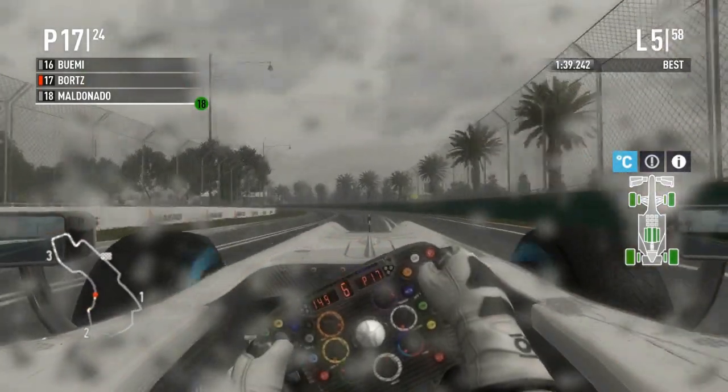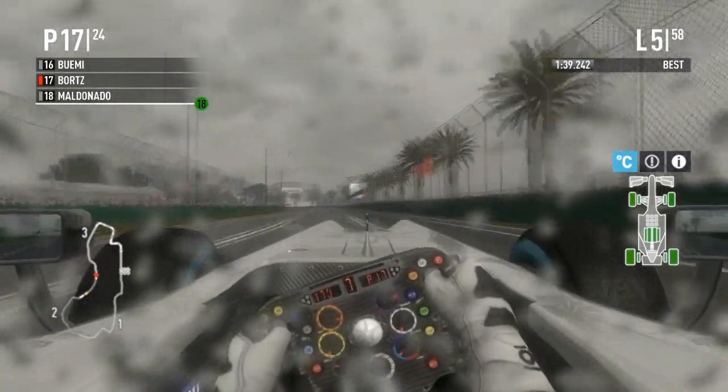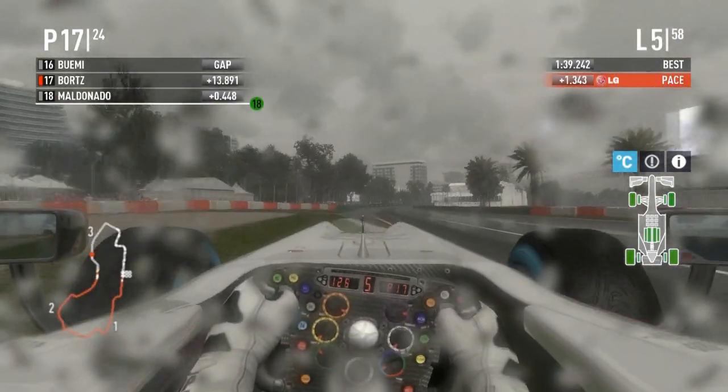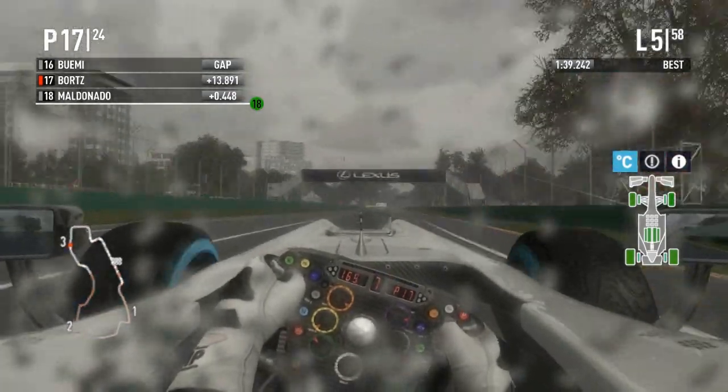It's serious business. The WDC is on the line. Will he win it in an HRT? Probably not this year unless he gets some massive upgrades. But you can already see the little moments adding up. 1.3 seconds down on his best lap, even though with the lighter fuel load, it's just the tires not giving him the grip they used to.